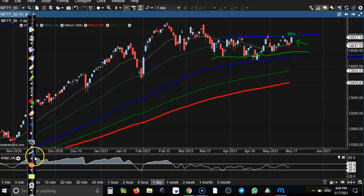Alright, so if you now see according to the pattern, so let me show you here, they are forming a triangle pattern right now. So they are running like that, like that. So we need a breakout. Once price breaks this resistance line, definitely we'll go for buy somewhere there. We are waiting for tomorrow. And next resistance will be somewhere there, so we book our profit somewhere there.